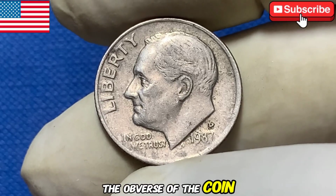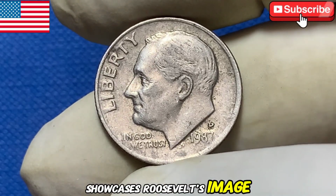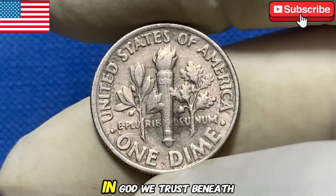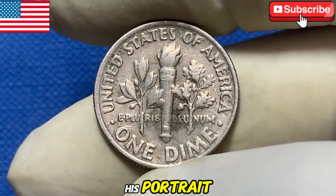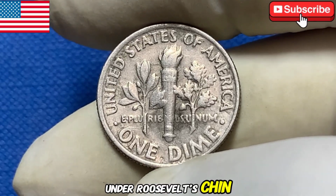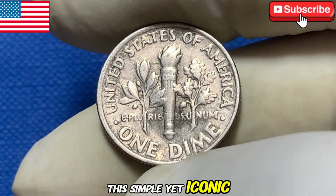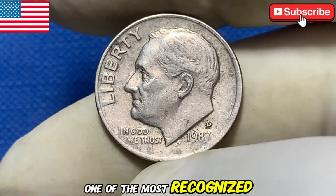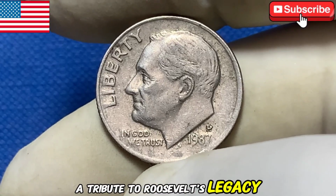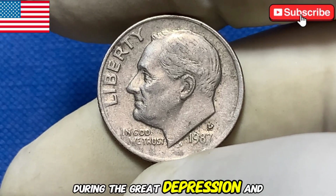The obverse of the coin showcases Roosevelt's image, and if you look closely, you'll spot the word Liberty at the top, "In God We Trust," beneath his portrait, and the year 1987 engraved under Roosevelt's chin. This simple yet iconic design has become one of the most recognized portraits in American coinage, a tribute to Roosevelt's legacy and leadership during the Great Depression and World War II.